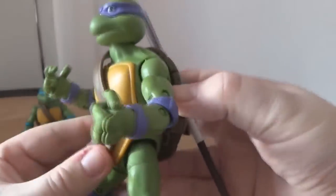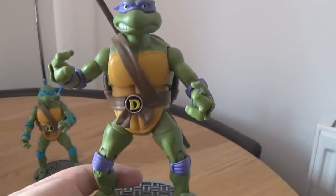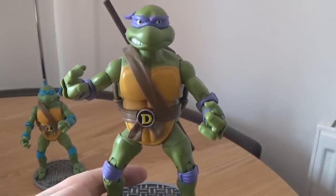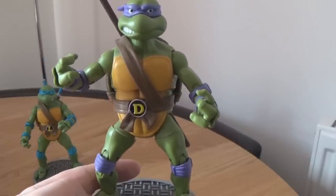Another thing I love is that his skin colour is ever so slightly different to Leonardo's. Donatello, and all the turtles, in fact, as you'll see. They're all different skin colours, even though they're brothers, and really they should be the same, but never mind. I do appreciate the fact that, as with the original set of toys, their skin colours do differ.